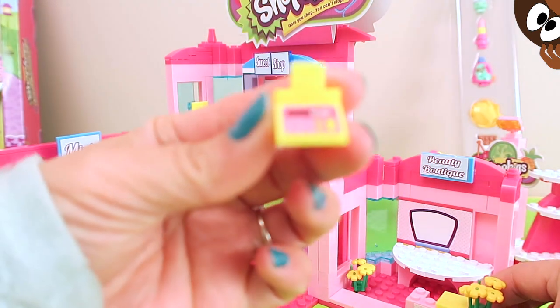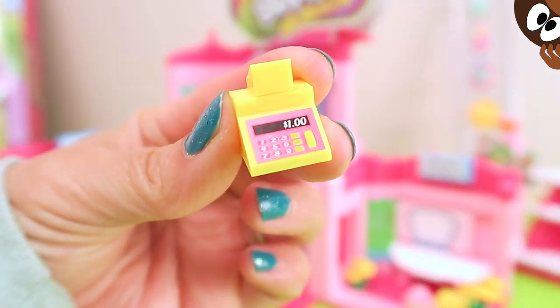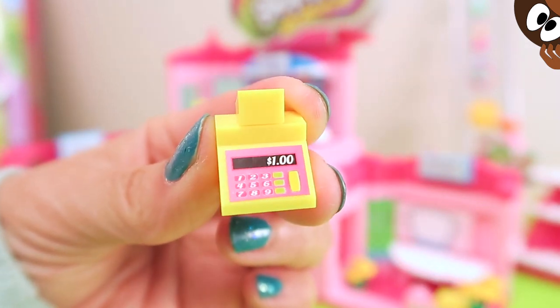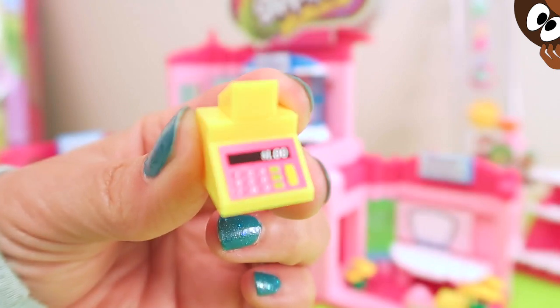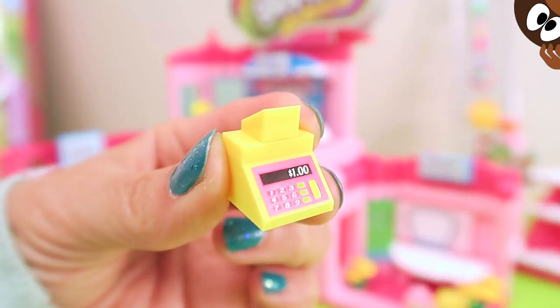If you look really closely, you'll see there's actually numbers on here. It's a real cash register. How cute is that? I'm not sure what's $1. I don't think a Shopkin is $1, but we'll figure it out later on. So let's put that right back here.